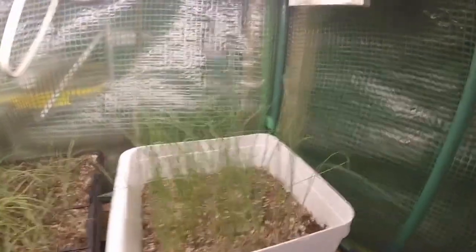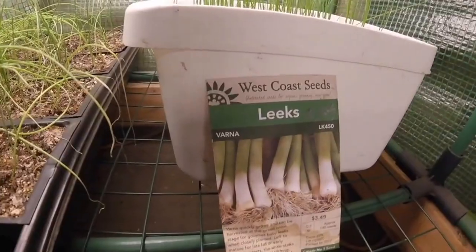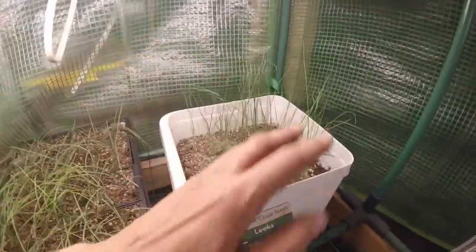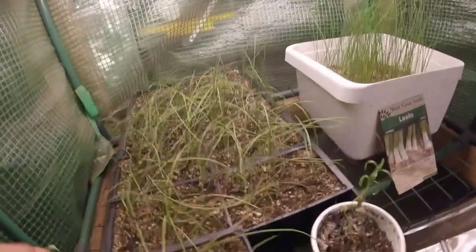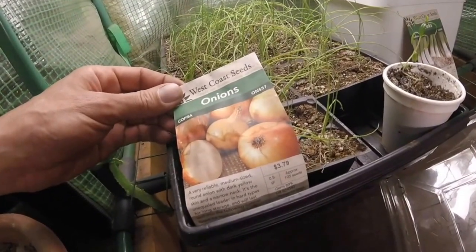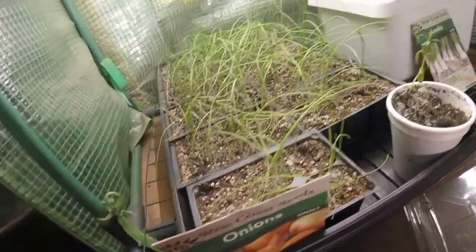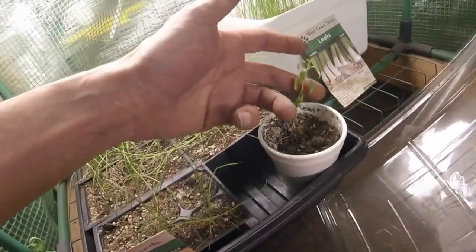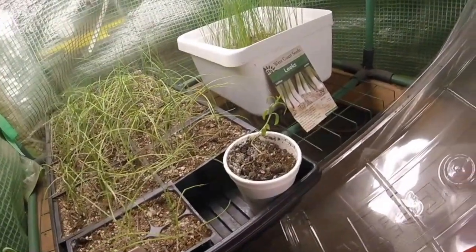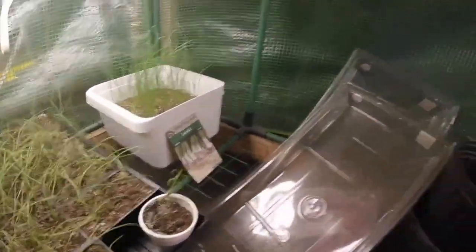And then down here, we've got our leeks, and the variety is Varna. Those aren't looking too bad. I mean, there should be plenty of them. And then, what kind of onions are these? Copra. So they look sort of a medium-sized yellow. Good for long storage. That's why I grabbed those ones. Right. This was a different type of basil, different variety. I planted, I think, 12 little seed trays, and that's what's left. So that's not overly exciting.